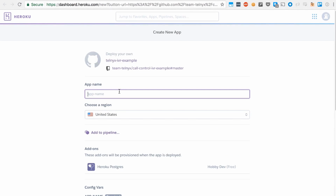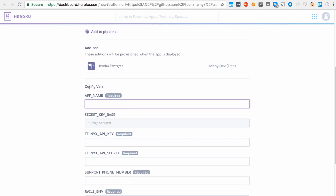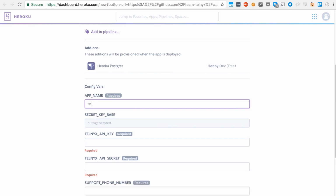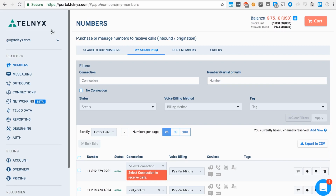So clicking on Deploy to Heroku, we get taken to Create New App page where there's just a couple information we need to fill. First one is app name, can be anything. So for example, we could use Telnyx webinar demo. And then we have to fill some config variables. First one is the app name. It can be the exact same thing we use as the app name. And then after that, we have Telnyx API key and Telnyx API secret.